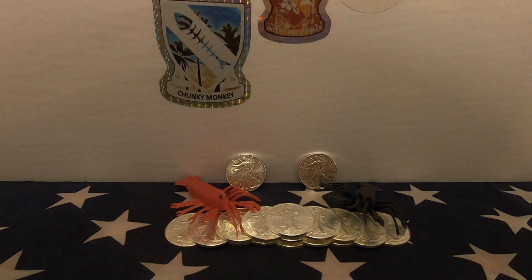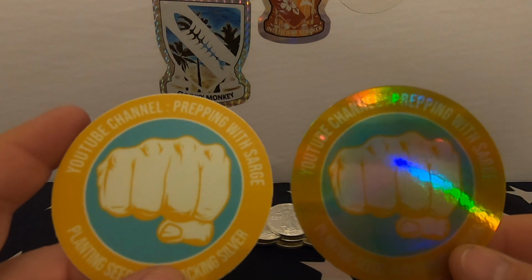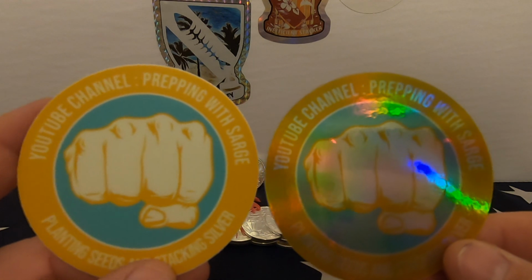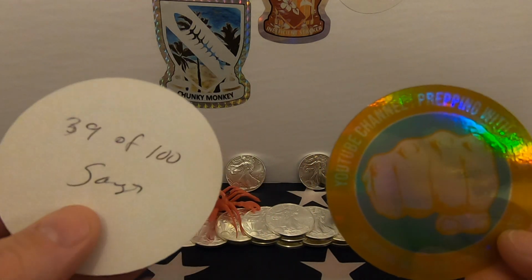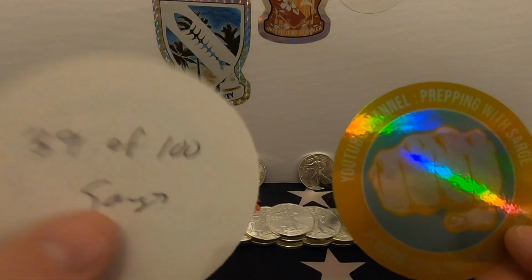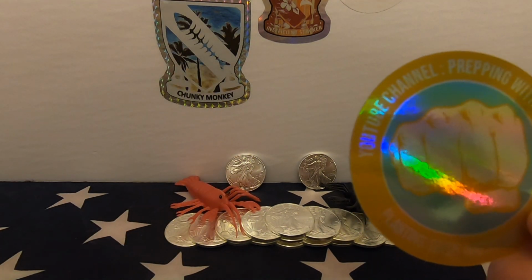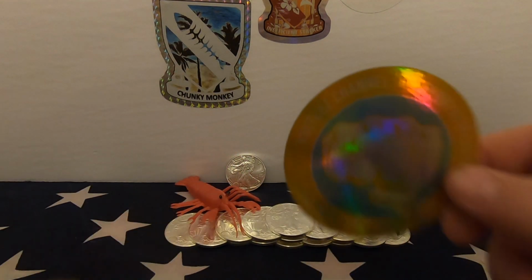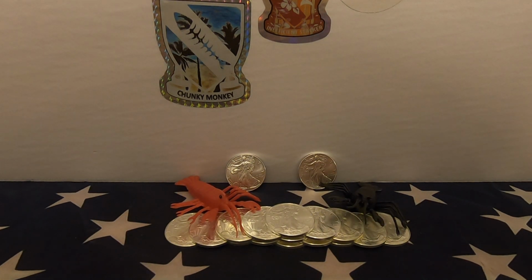But Sarge also sent us some stickers. He sent us one of his holograms and one of his regulars. So this one was 39 out of 100. Thank you, Sergeant, because you sent me a numbered sticker. I'm not going to put that on the board. I'm going to put that in my special collection. And I'll throw that one on the board.